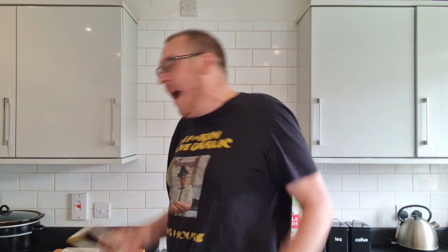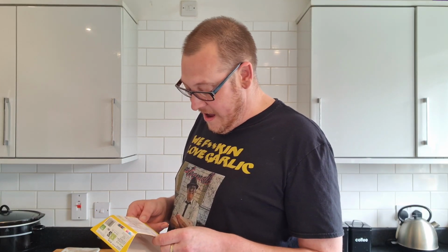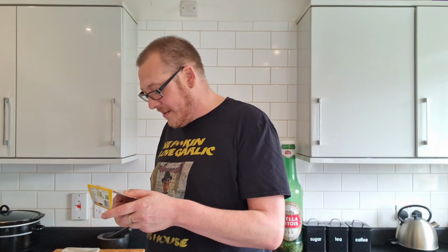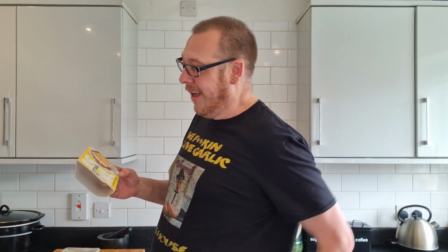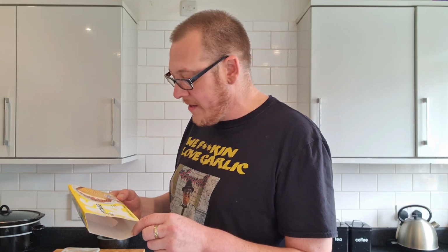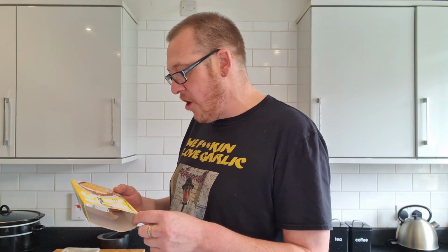Oh, it's got milk in it. What have we got? We've got the traffic light system. Apparently, it's red tractor certified beef, so it must be good, eh? 337 calories. It's got 14 grams of fat, 8.9 grams of saturates, 1.8 grams of sugars, and 1.1 grams of salt.